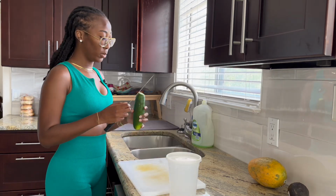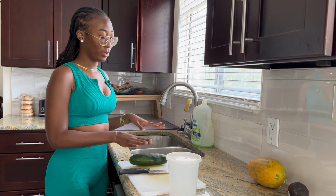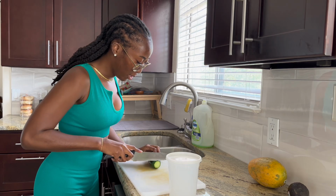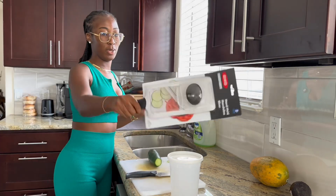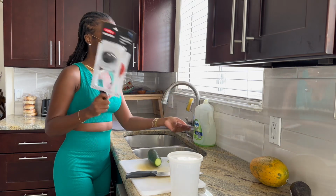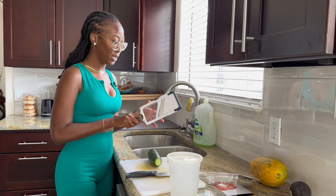I've been obsessed with Logan. He makes all these cucumber salads on TikTok. I've been following him for a while now, but I haven't got the chance to try his cucumber salad until today. Wait, I actually have the slicer. One second. Okay, so we have this slicer. This is an important tool for this salad. The cucumber salad, we need the slicer. I'm gonna be careful though, because I don't want to cut myself.